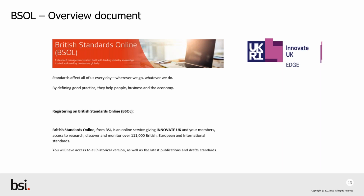Essentially, though, you'll get access to British Standards Online. It's got over 117,000 documents available to it. It allows you to research content, track and monitor content to see when it's going to change, and discover information about different fields.